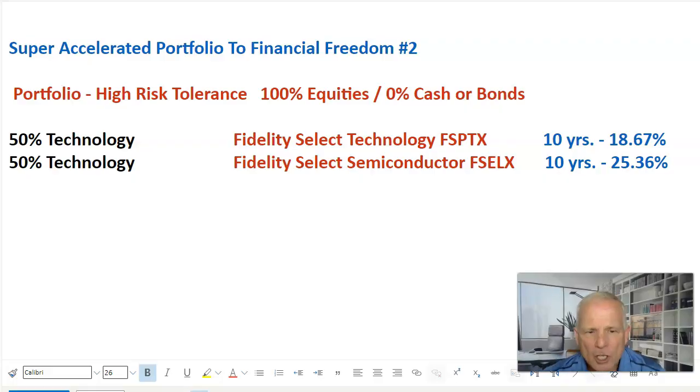We're going to take a look at this super accelerated portfolio. We're going to look at the funds that make this up, and I'm also going to give you some ideas on how I would monitor this when I invest in it. Here's a look at the makeup of our super accelerated portfolio. It's made up of 50% of the Fidelity Select Technology portfolio and 50% of the Fidelity Select Semiconductor Fund.